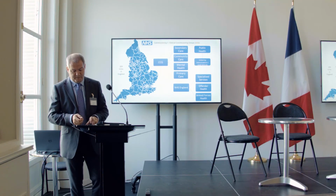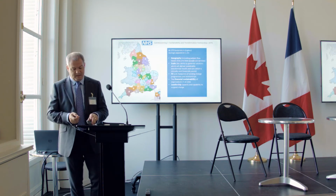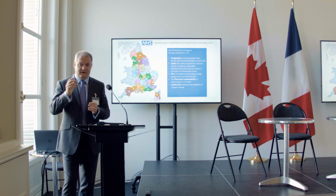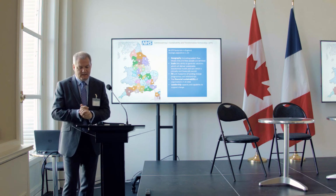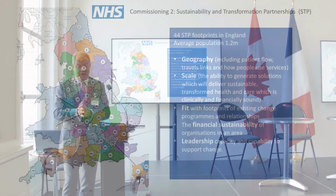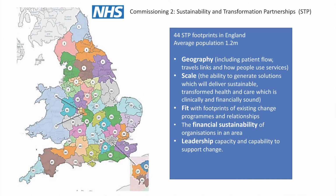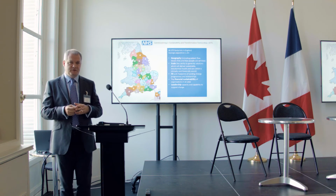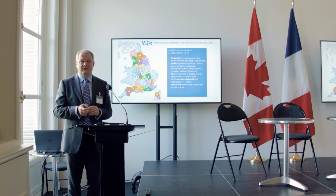Now, moving forward, within the last year, there's a new body that has arisen, which are called STPs. Unfortunately, you'll find the NHS is full of acronyms. So an STP is a Sustainability and Transformation Partnership. It was called a plan initially, but now they're called partnerships. And there are 44 of those in England, so they are for larger footprints. This time on average about 1.2 million patients, but they can be as large as 2.8 million in some cases. And really STPs are there to try and do the tricky things that CCGs haven't been able to do.